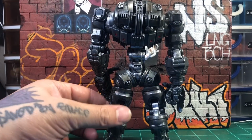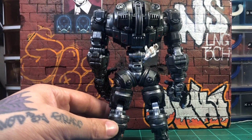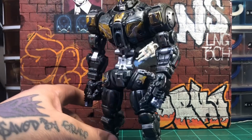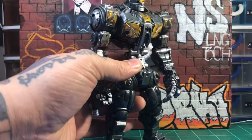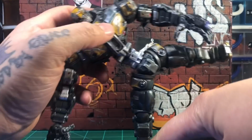The detail on this figure, and mine is customized. You can check out my review. I'll put a card in for it so you can see the review. But mine is customized, weathered and painted a little bit. But the detail, the sculpt is just amazing on this figure. The articulation is amazing. He can easily stand on one foot. And that's just me barely trying.